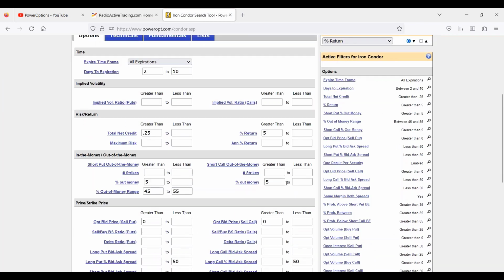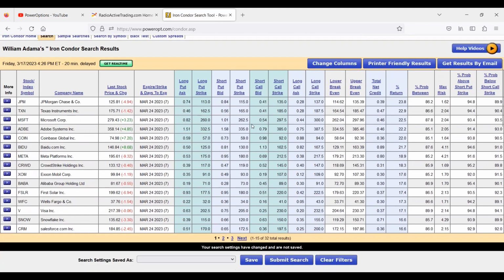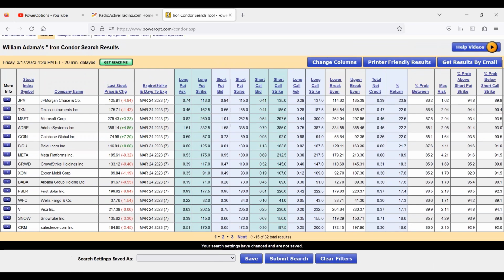I can't believe I have these too many. Let's bump up the return to 10. That should give us some value. And yes, usually if I'm doing a 1 or 2 week out bull put credit spread, I'm looking for 9, 10, 11% return. 2 weeks out, I'm looking for 14, 15, or 16% return. So going up to 10, that really did what we wanted.